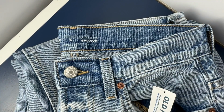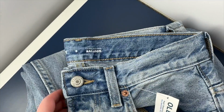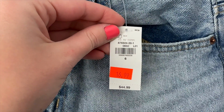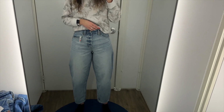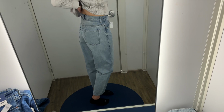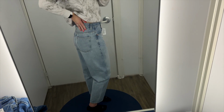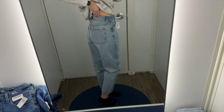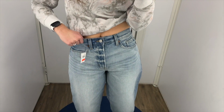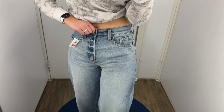Next, I found these extra high-rise balloon jeans in this light wash. They are pretty tapered at the ankle and I tried these on in a size 6. They were on clearance for $16.99 instead of $44.99. I don't think I will ever understand this shape of jeans, and I'm not surprised that they're on clearance either. These were not stretchy and they were too tight in the waist and in the top in general. They hit right at my belly button, but they were just too tight and pretty uncomfortable, honestly.